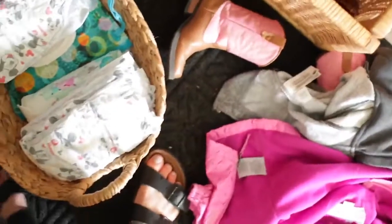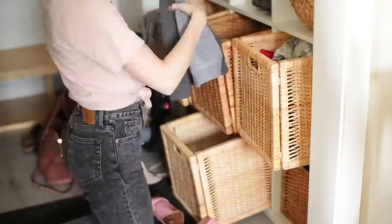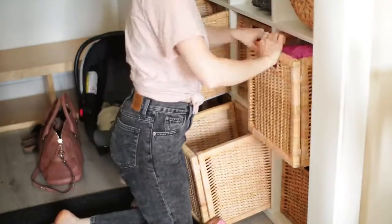There's nothing more welcoming in a house than a clean, tidy front entrance. But this particular day, the kids were out and about with me and it was nap time and they ran to their rooms, into their beds, and I said, don't worry, just throw your stuff on the ground and I will take care of it. But I highly recommend to keep a clean front entrance.